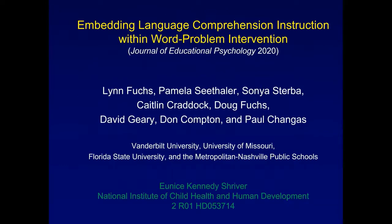So the title of the study I'm going to tell you about is Embedding Language Comprehension Instruction Within Word Problem Intervention. And it was published in 2020 in the Journal of Educational Psychology. You can see who the various authors on this paper are, and you can see the grant that supported this work, and it's from the National Institute of Child Health and Human Development in the National Institutes of Health.